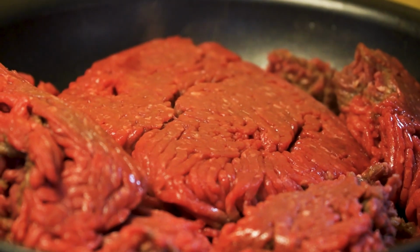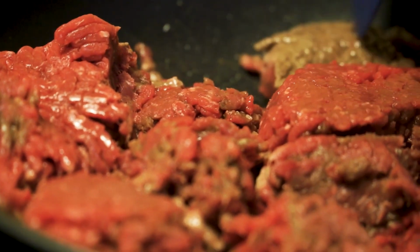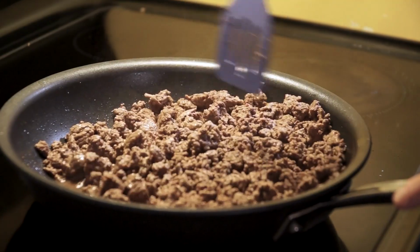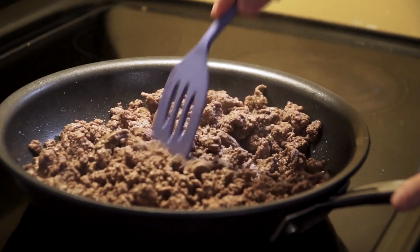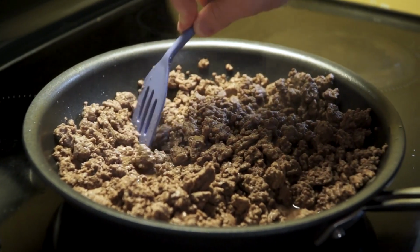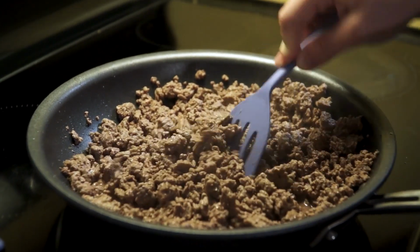Once you have all of your meat in the pan, you're going to want to break it all up into small chunks. This way you can cook all of the meat and not leave any uncooked parts. Once you can't see any pink remaining, take the meat off of your heat and then continue to break it down into smaller chunks for a couple of minutes. Once you feel satisfied with that, we can move on to the next step.